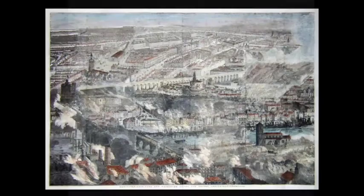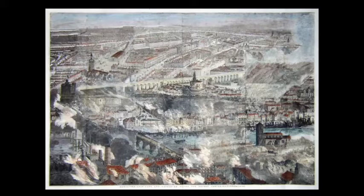Now, this shows the Great Fire of 1854, which probably eradicated cholera in the same way that in London in 1665 we have the plague, followed by 1666 the fire. Well, in Gateshead we have the cholera of 1853, followed by the fire of 1854.